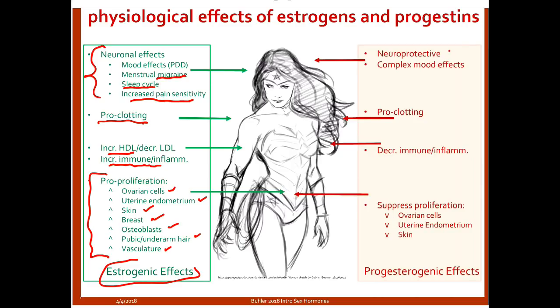Progestin, on the other hand, is going to have also some complex mood effects, including, they're finding, it may be somewhat neuroprotective. And it's not sure how much that is, but they're actually looking at studies for giving progestins in high doses after people have a TBI or a stroke to see if that can keep cell death from occurring. The problem with progestins here is they are not opposing estrogens in a really important factor in which they are also pro-clotting. So given alone, progestins aren't as pro-clotting as estrogens are. So estrogens have a really high pro-clotting profile. Progestins only have moderate. But when you add them together, that gives you a very high pro-clotting instance.